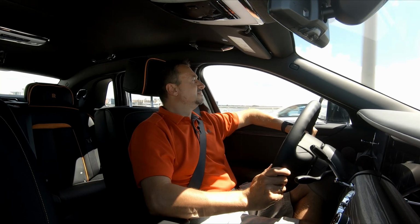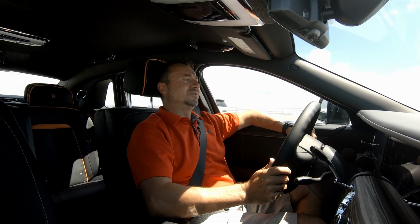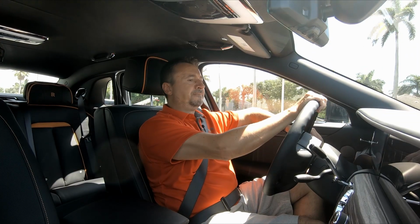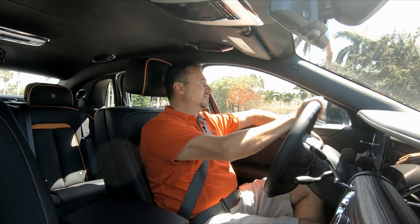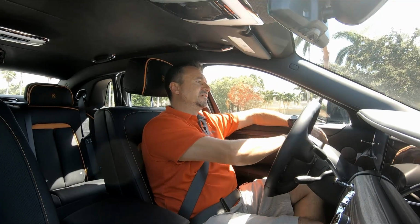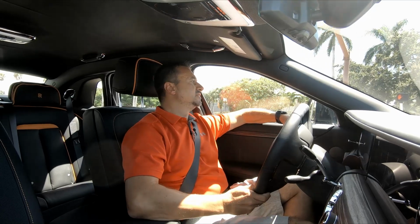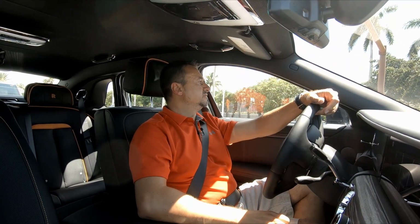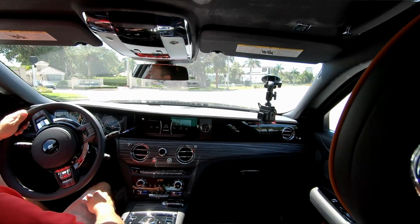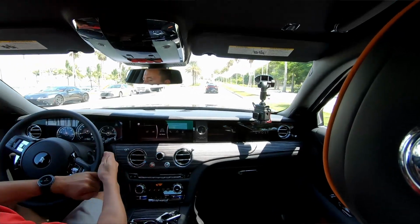Beautiful weather outside. I'm dreamy now. I should be in the back seat, have somebody driving me around. So we're going to turn around. I'm going to try to make this really tight U-turn, and we're going to see how all-wheel steering works on this vehicle. So we'll check that out in just a second. And there you go. This is a huge vehicle. Now let's hit it.